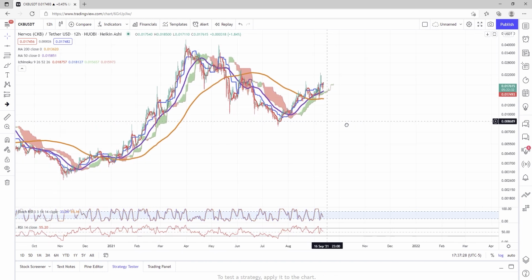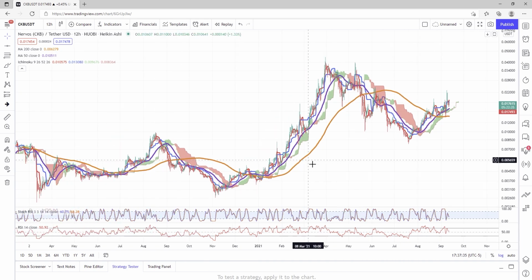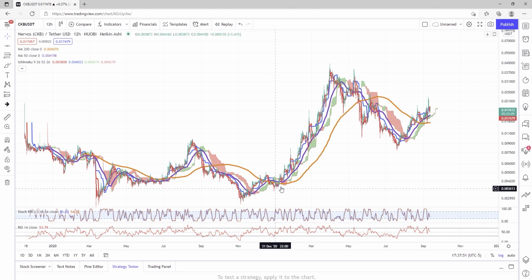Let's get into CKB on a 12-hour chart. One thing that I'm still liking about this is that we are holding our golden cross, and I can't help but notice that we are seeing the same inverse head and shoulders pattern that formed back here, leading to this run-up happening right now. So we could be fixing to see CKB retest this 4.5 cent level and then some.